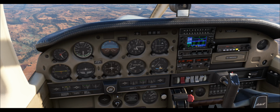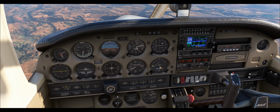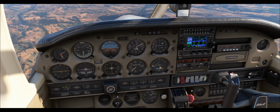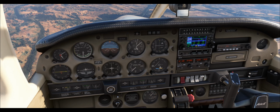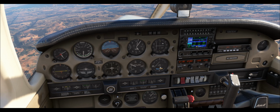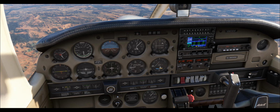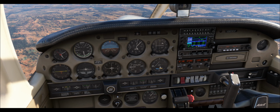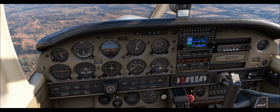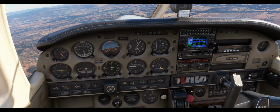We are beam the 8 now because the to/from flag has switched, so we can begin our timer. Our wings are also level, and we're tracking on our 187. Alright, 1 minute. Now we'll turn back on an inbound track of 008.